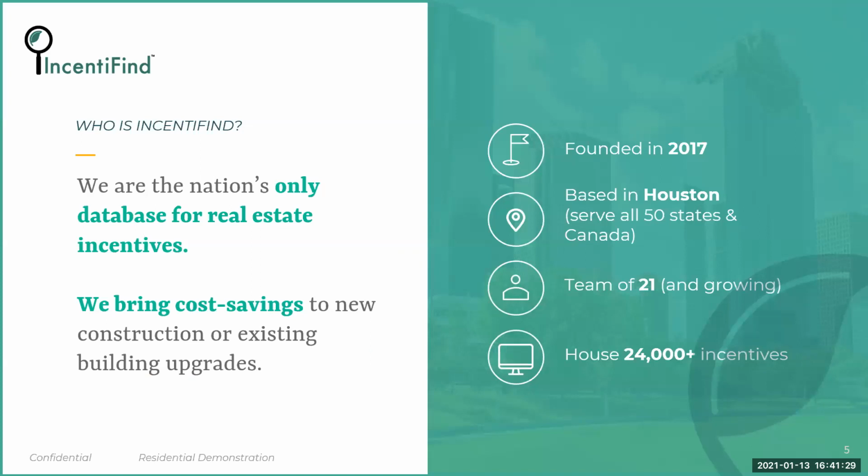So just a quick introduction to tell you a little bit about who we are. We are the nation's only database for real estate incentives, bringing cost savings for new construction or existing building upgrades that involve energy or water saving improvements. This is a way to give you some free money to defray the costs associated with those improvements. The company was founded in 2017 and is presently based in Houston, Texas. We serve all 50 states of the United States, and we just branched out to Canada, our neighbors to the north. We have a team of about 21, and we keep on growing every single day. We're currently housing about 24,000 incentives to help defray the cost of your particular project.